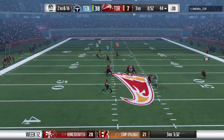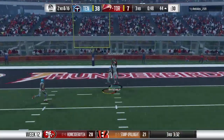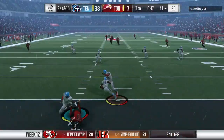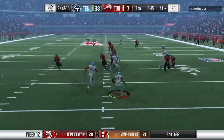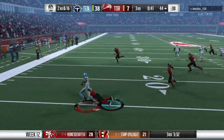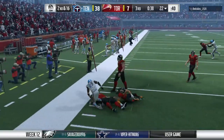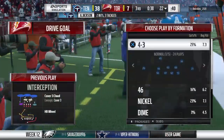They'll look to throw here. They'll let it go deep for Beckham. And now here is another interception. Picked up by the USC man, Adoree Jackson. And now running right through it. And he will bring it out past the 20-yard line.